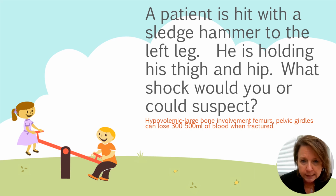It's a large bone involvement, which are femurs, pelvic girdles. Those are your biggies. They can lose between 300 and 500 milliliters or cc's of blood when fractured. People can bleed to death from these large bone fractures. So it's so important that you understand that.